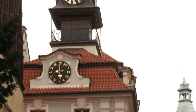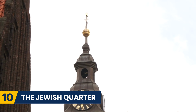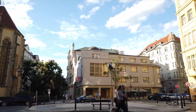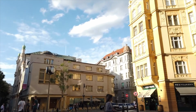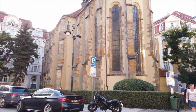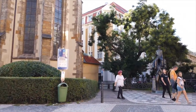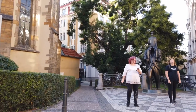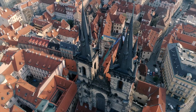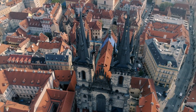Another interesting place to visit in Prague is the Jewish Quarter. During the 13th century, Jewish people in Prague were ordered to vacate their homes and settle in this one area. Then in the 19th century, many buildings were destroyed as the city remodeled their layout. You can still find significant historical buildings here, however, including 6 synagogues that are worth visiting during your time in Prague.